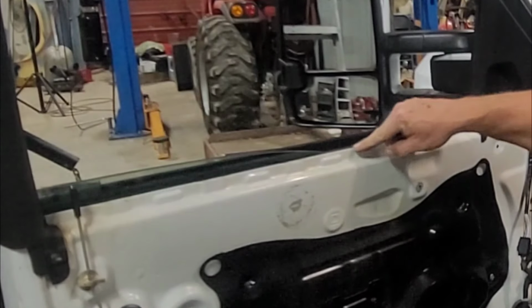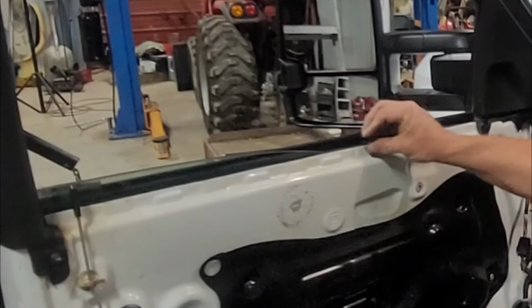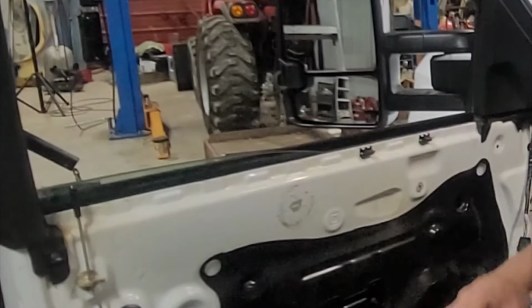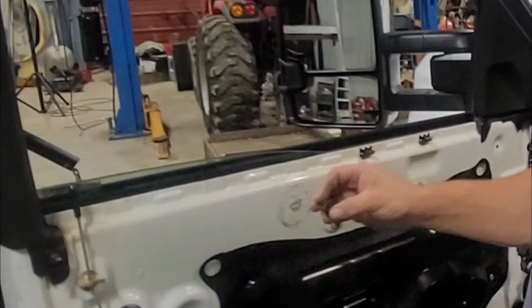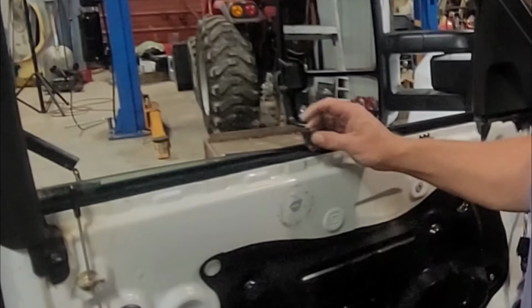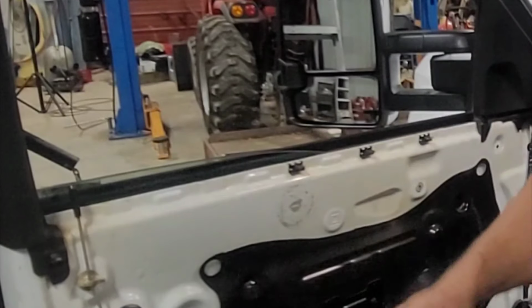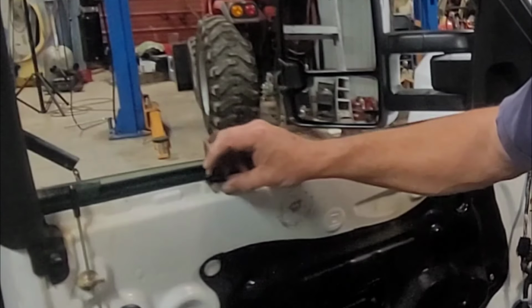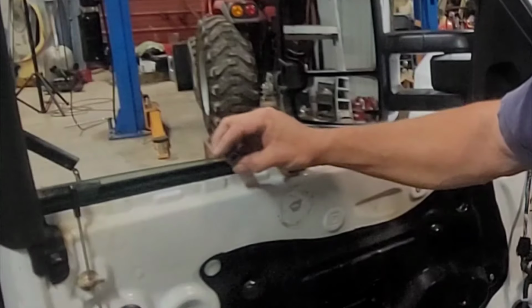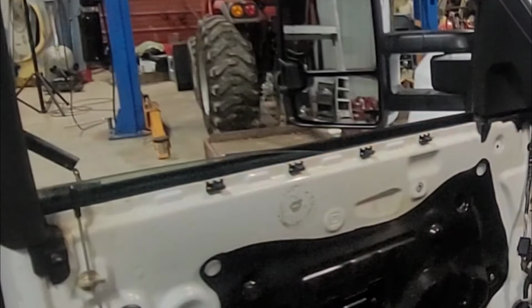You can see these little grooves where they come out. You'll put one in every groove, unless you're like me and over time you've lost one. I didn't lose it tonight, but I have lost one. I'm gonna put the most solid spots is where I wanna keep it. So I'm thinking if I've gotta be short one, I'd rather be short that one.